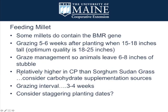You also have to realize that the millet is higher in crude protein than the sorghum Sudan grasses. And we need to think about that in terms of how we supplement these cows. If we're going to supplement them with an energy source, what kind of carbohydrate are we going to give them? And realize that a lot of that crude protein in the millet is probably soluble crude protein or rapidly digestible crude protein. So we need a carbohydrate that's going to match up in terms of its ability to make what we call microbial protein in the cow's rumen. So it's really important to make sure that we match up the carbohydrate source with the type of crude protein.